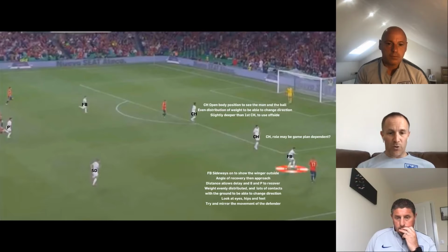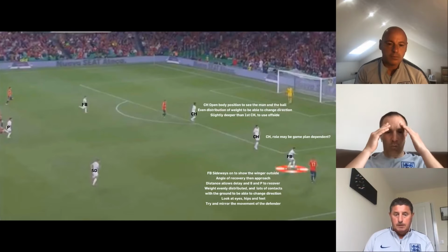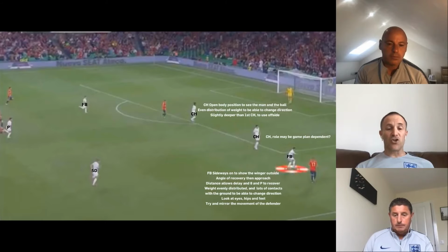Weight evenly distributed with lots of contacts on the floor enables him to change direction should the winger duck inside or duck outside. Where does he look? I'm not clear on this. I'm not really sure where you should look. Should you be looking at the hips? The legs? The feet? The eyes? I guess that is something the players will begin to develop based on who they're playing against.